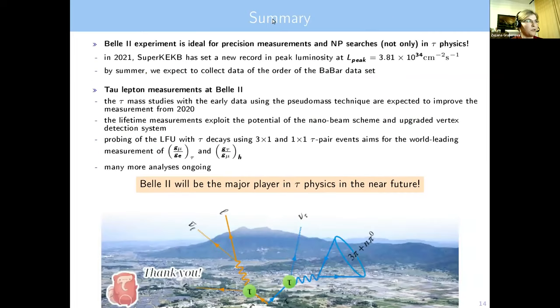And with this, I move to my summary. I hope I've shown that Belle II provides an excellent environment for precision measurements and new physics searches in tau physics. Last year, SuperKEKB set a new record in peak luminosity, and by this summer, we expect to collect data at the order of the BaBar dataset.